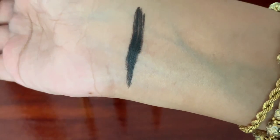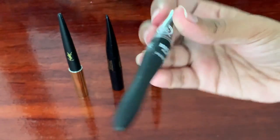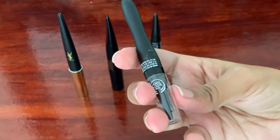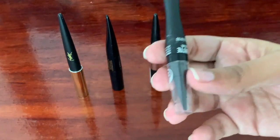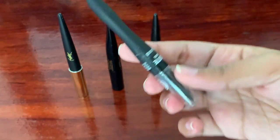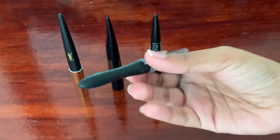But this is nothing like Hashmi Kajal. When you put it on your eye, it actually feels like you're putting on an oily pencil, and I don't like that. It does last quite a few hours, not as long as Hashmi Kajal. And what I also don't like about it is that for $20 you're not getting a great product overall.